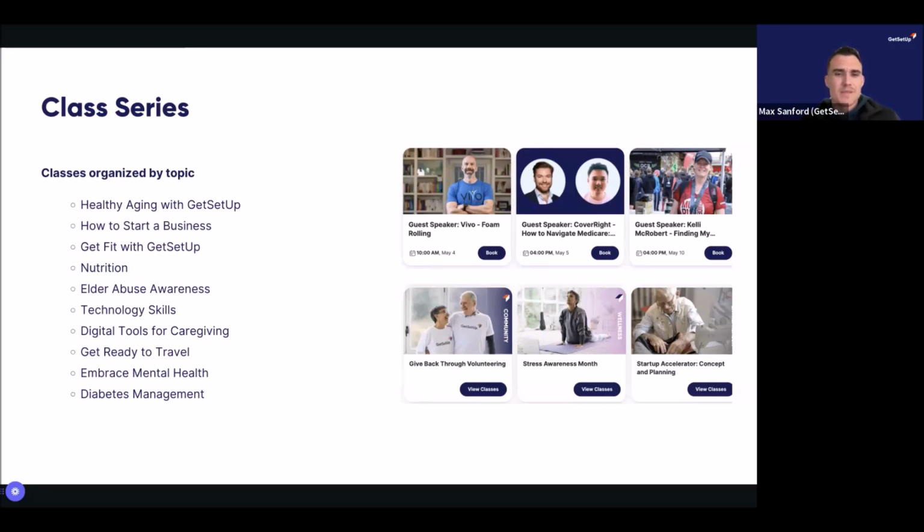And just some examples here on this slide, so you can see how we organize them and what some of these trending topics are, including marketing your business, volunteering, and stress awareness, depending on a particular observance for the month. The list does go on.